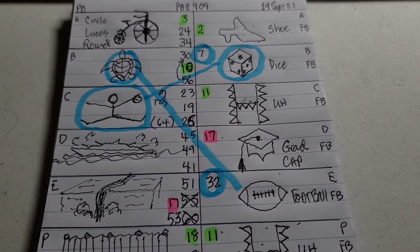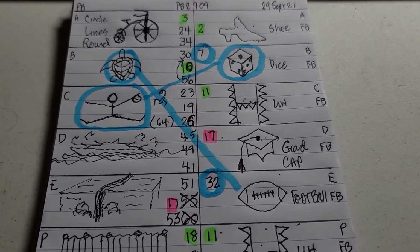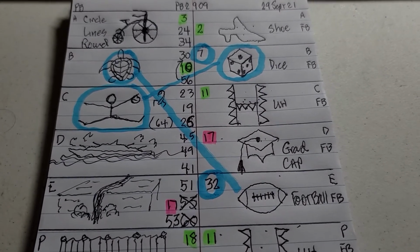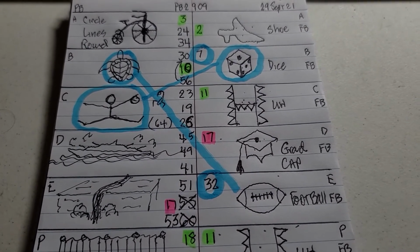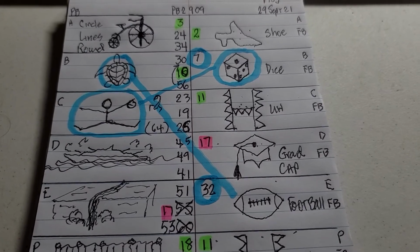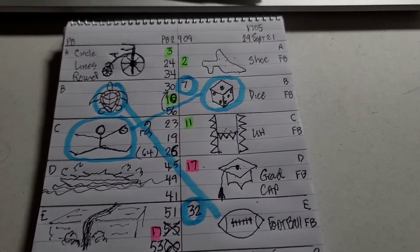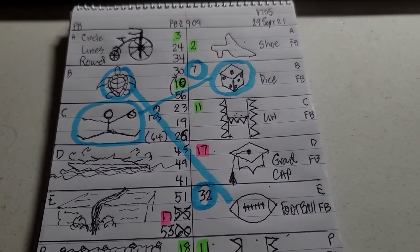Okay, anyway, I'm going to be resting tomorrow. Actually, tomorrow is Thursday, so I'll be resting, and then on Friday I'll be creating another set for the Powerball on Saturday.